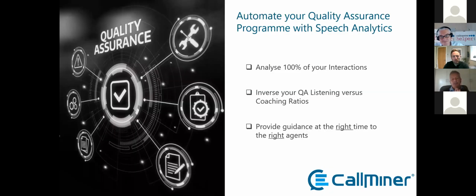Number 2, quality assurance. This may be quite controversial to some of the audience, but let me put it out there. What is the point in sitting and listening to 2, 3, 4% of your interactions a month, and then using that random sampling to try and coach agents, to try and provide business insight into products or systems or process inefficiencies? I would argue that there is little point. It takes, in our experience, 2 or 3 times the length of a call to sit and listen to a call to score it. Therefore, it's just not scalable.